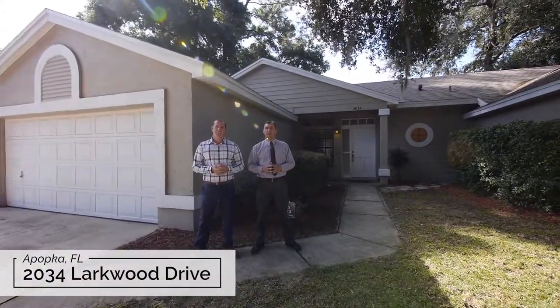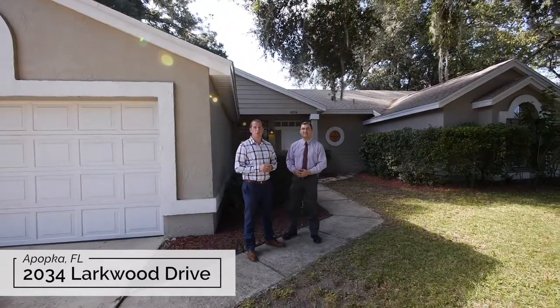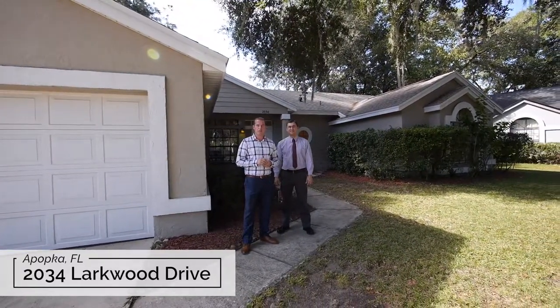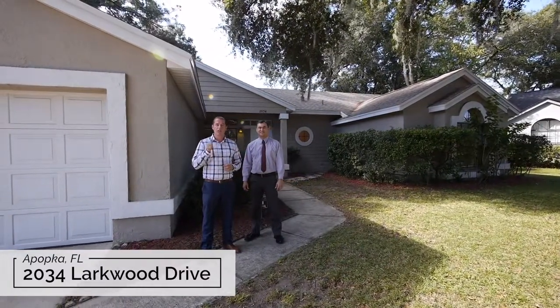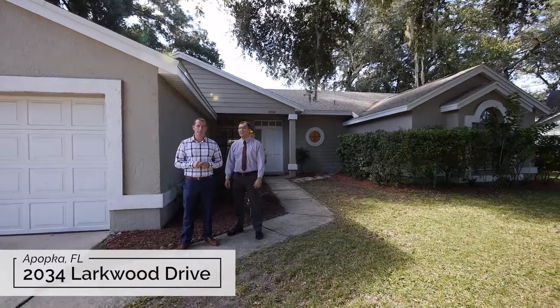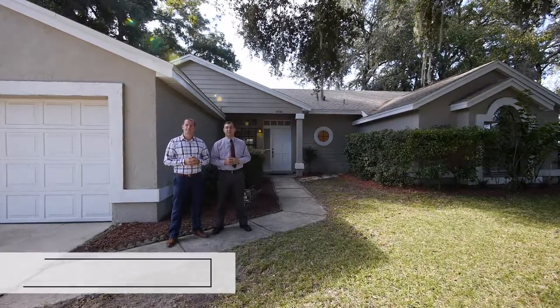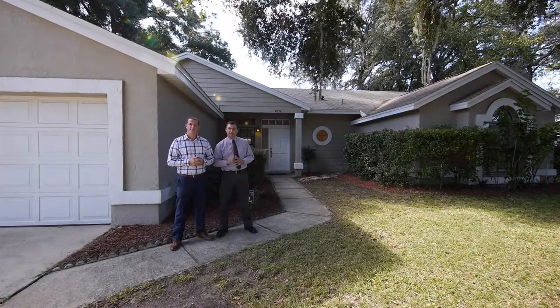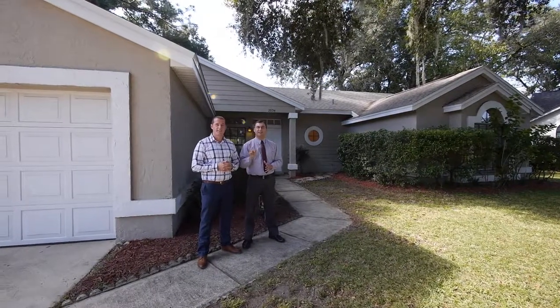It's a beautiful morning here at 2034 Larkwood Drive in Apopka. This beautiful three-bedroom, two-bath home features 1558 square feet, has a living room and a family room, nice updates throughout, a newer roof, and sits on a cul-de-sac. Located just minutes away from the 414, you can get to Disney in 30 minutes, downtown Orlando in about 20 minutes. It's ideally located, getting you where you need to go efficiently and effectively.